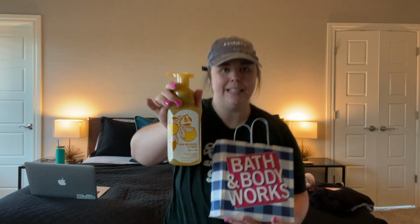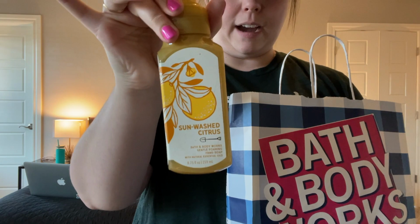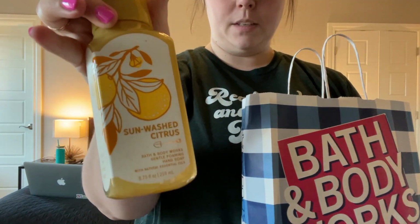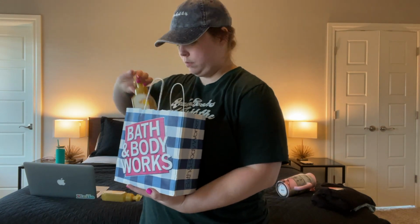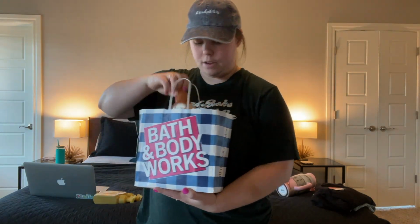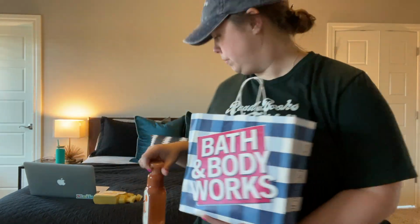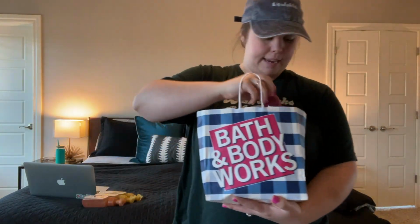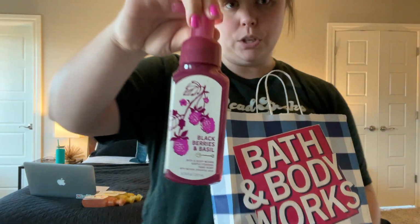They had these cute new designs on them. Look how fun that little design is. I got Sun Washed Citrus, two of those. And then I got Garden Harvest. That one's super cute. Then I got, this one smelled so good, blackberries and basil.